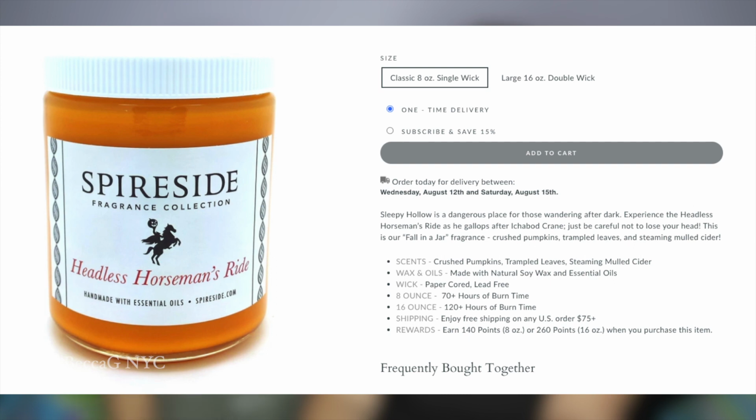Now, I personally would put more like... How, though? Oh, yeah, let's pull it up. Let's see what smells they put in there. The scents that are included are crushed pumpkins, trampled leaves, and steaming mulled cider. I don't think I smelled cider, but definitely pumpkins, now that I'm thinking about it. I got pumpkin spice. I personally would put more forest and foresty type smell, because that's what I think of with Headless Horseman's Ride. But very appropriately labeled. Now we started easy. It's okay. Gonna get more intense.